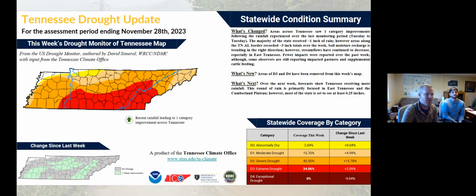This is an example of a weekly infographic. Elijah actually has the more recent one that he'll show later. We provide these as well each week, so that's something if you want to get on our email list, we can add you to that. But we also post these to our website.